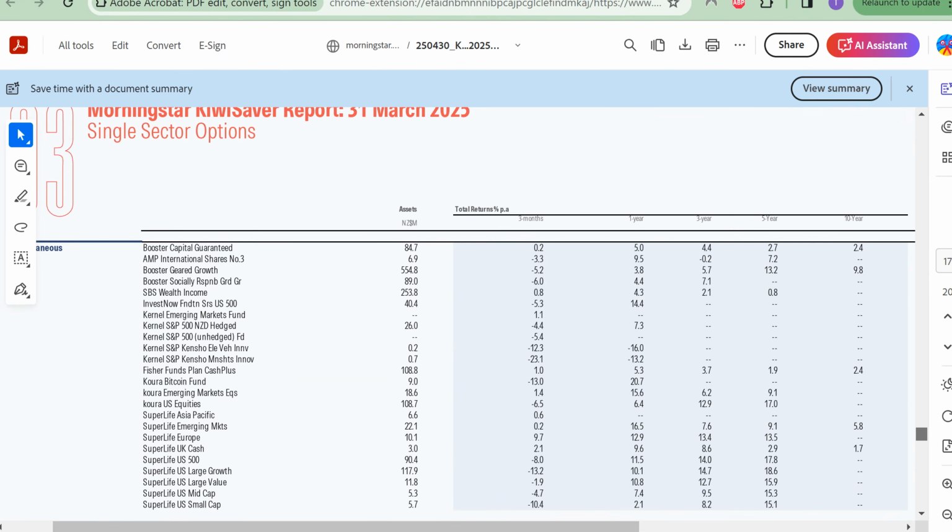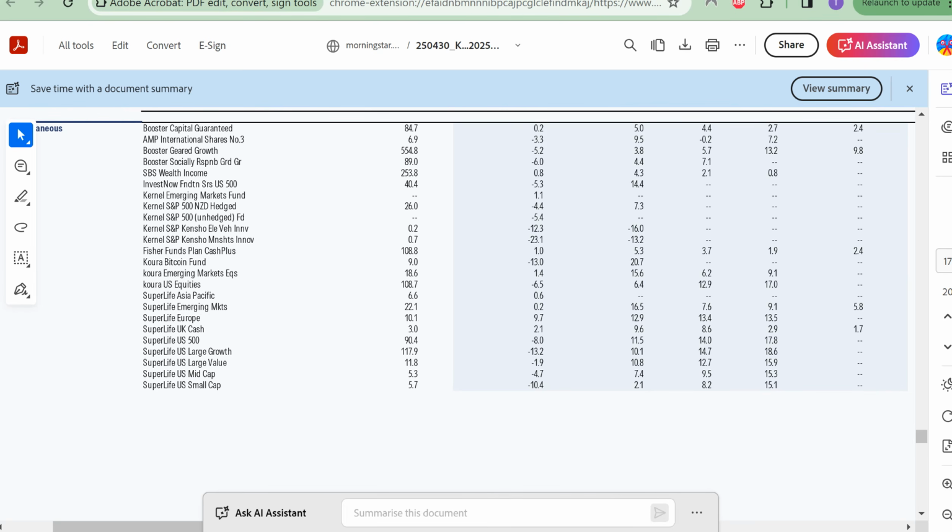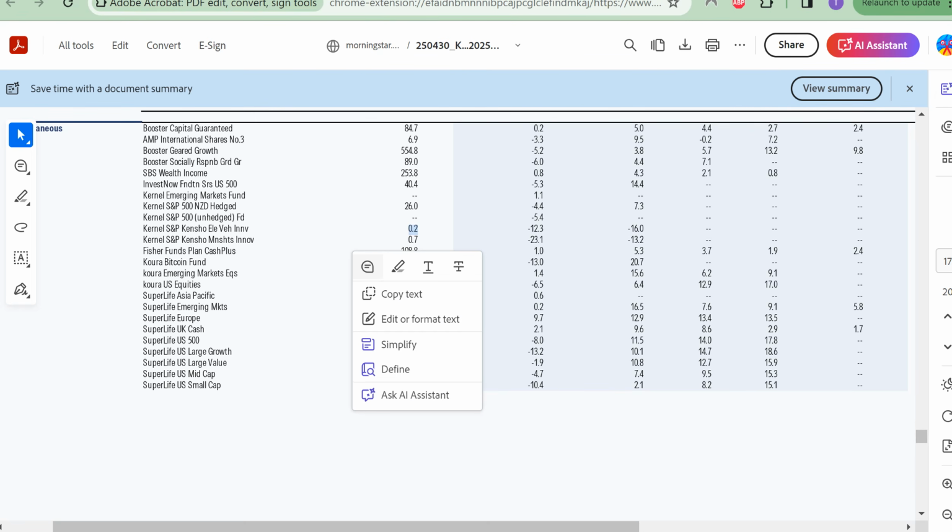And then if you just carry on down for miscellaneous, this is where they group a bit of everything. So you've got emerging markets, you have socially responsible funds, capital guaranteed funds, all sorts of things. And then you've got those moonshot funds from Kernel, as well as the electric vehicle ones. Those are very niche, not very popular funds. You can see here that it's $200,000 in one fund and $700,000 in another.